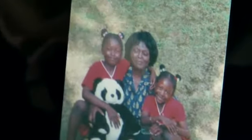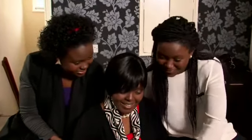Smiling at the back garden. Your teddy making its way into every picture. Is that you or Runyararo? Oh, wait. That's not you. That's your sister.